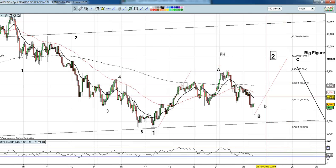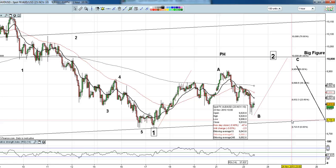So at the moment, standing aside, just waiting for this to confirm that this ABC is completed, looking for a higher low, and then look to take the trade up towards 10,000, but being very careful, okay, because the move down is going to be impulsive, aggressive, and we're going to look for that dollar yen breakout around the same time.